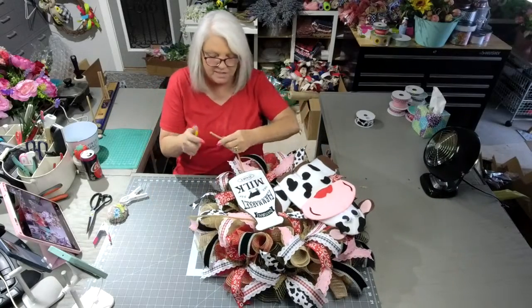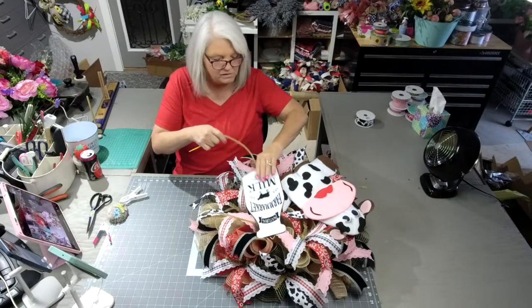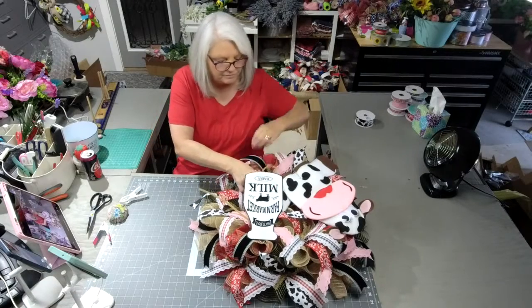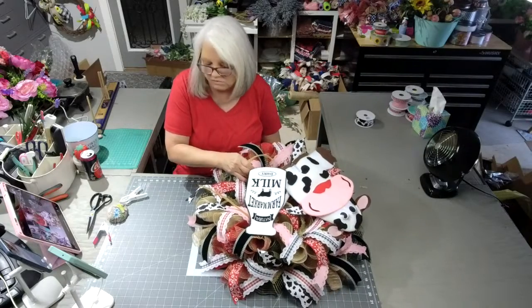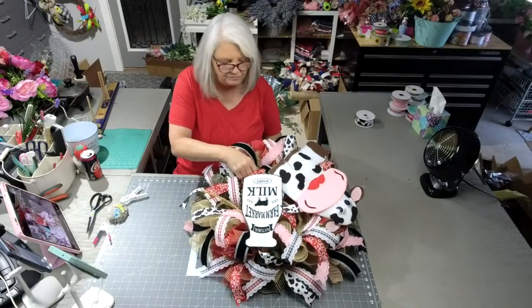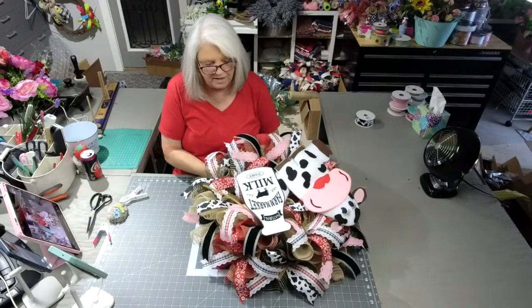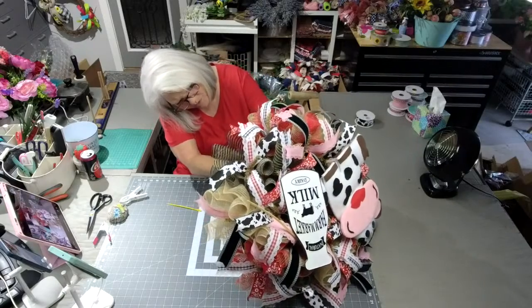Okay, so let's get this one. I put two pot cleaners on the back of this. So I'm going to tie the bottom one in first. Then after we do this and get our bows on, we'll straighten up some of our ribbon tails.